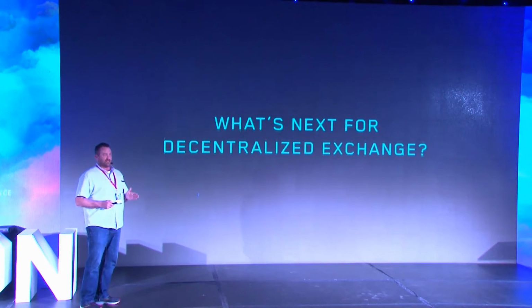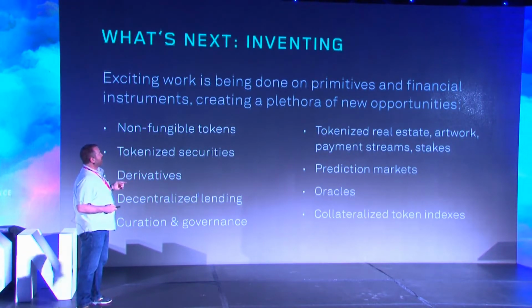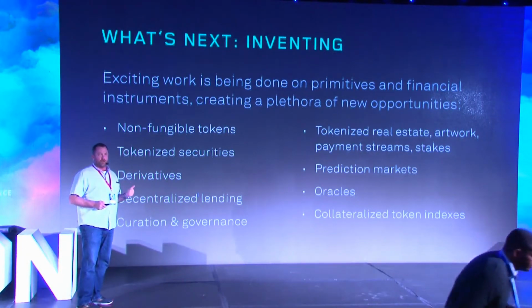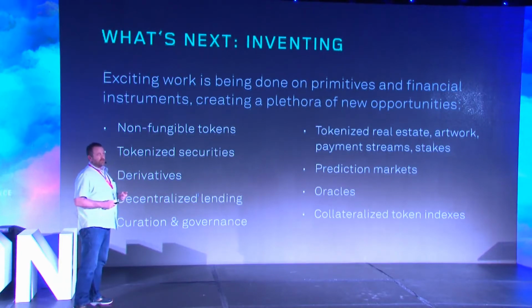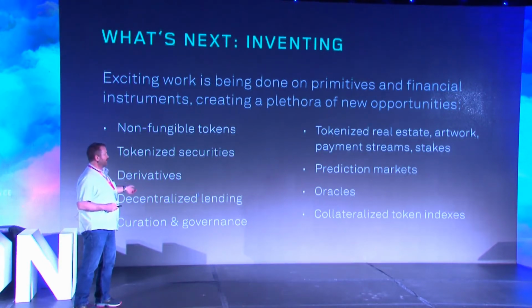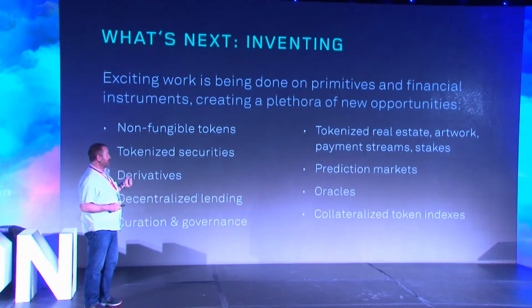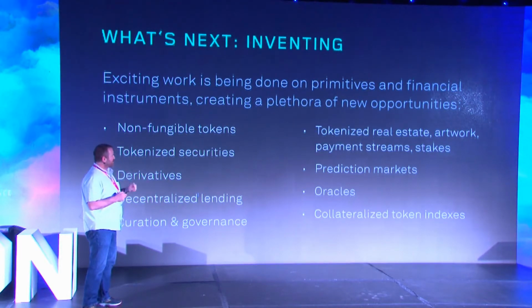There's a lot coming up for decentralized exchange besides traditional trading. These are some of the things that hundreds of teams are working on right now, and all of these things can be traded in a non-custodial way, and all of them benefit from using a public blockchain for transparency and immutability. Non-fungible tokens, kitties, collectibles, a huge effort being undertaken with tokenized securities now, derivatives, financial tokens, lending, margin, curation, curated lists, governance aspects, voting, and then slicing and dicing all kinds of different assets like artwork, real estate, prediction markets, oracles, and tons of other things, combinations of tokens, some of the things that will make trading lots of broad assets easier and simple in one quick shot.